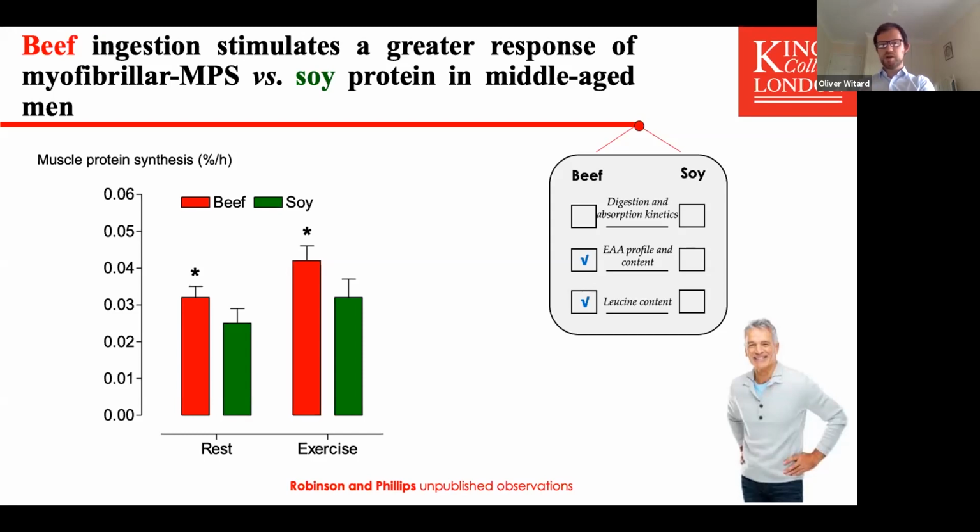And they measured postprandial protein synthesis rates in response to ingesting either 4 ounces of lean beefsteak versus an isonitrogenous soy protein-based beef replacement under both resting and post-exercise conditions. And this was performed in middle-aged men. And the key finding from this study was that beef ingestion elicited a greater stimulation of muscle protein synthesis, both at rest and following resistance exercise, compared to the soy protein ingestion condition.